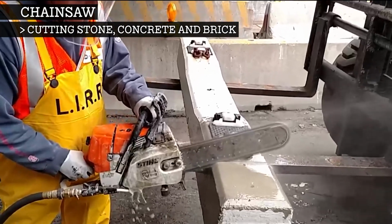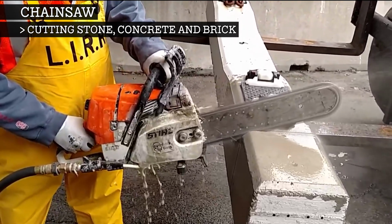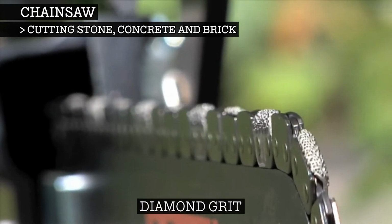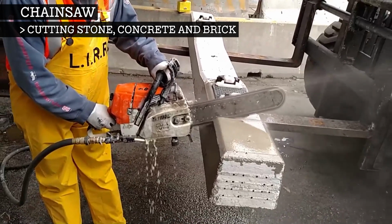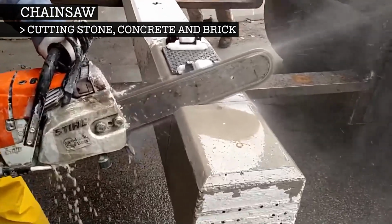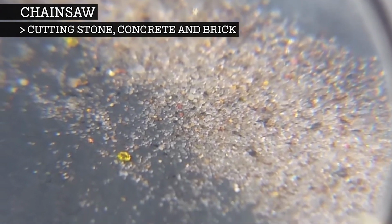Special chainsaws have been developed to cut concrete, brick, and even stone. These use similar chains to ordinary chainsaws, but with cutting edges embedded with diamond grit. The chain is lubricated with water because of high friction and to remove stone dust. Stone dust left behind often contains tiny specks of the diamond used in cutting.